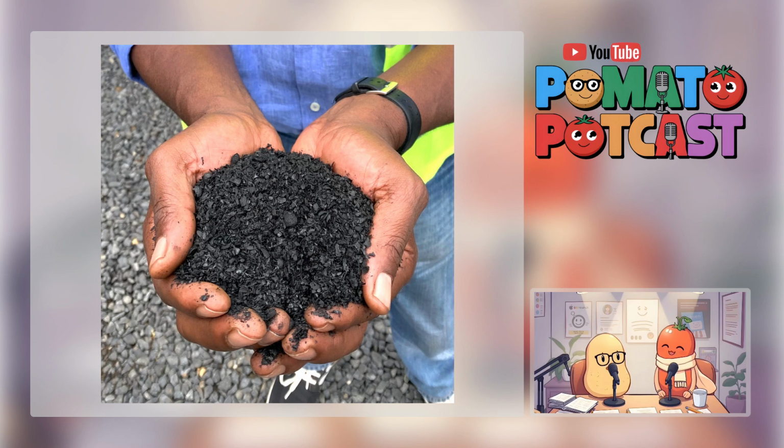Okay, now shifting gears a bit, the agricultural impact. You said they mix it in the soil. How does that help crops? It acts as a soil amendment, a really powerful one. You mix it in, usually just once, and benefits last for a very long time, decades even. So kind of like improving the soil's fundamental structure. Yeah, that's a good way to put it.